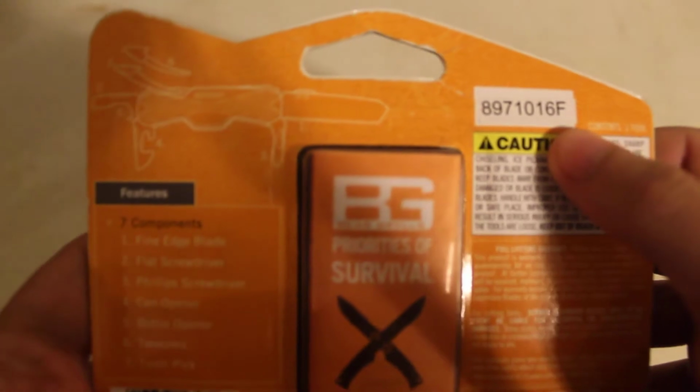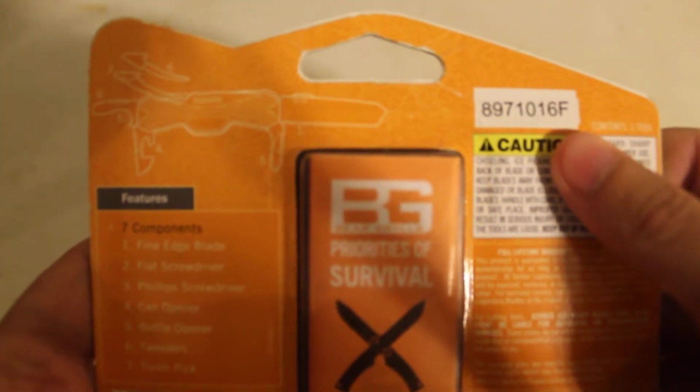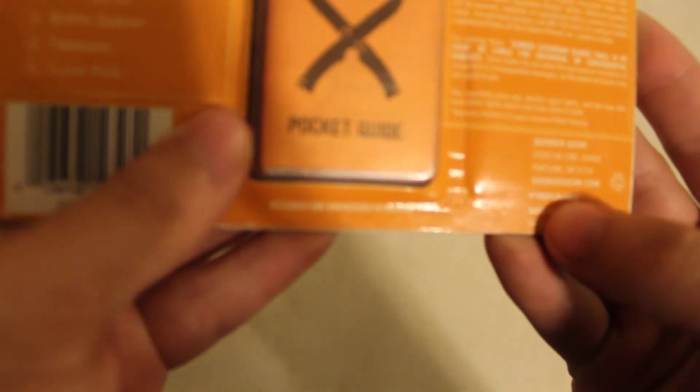I guess this is part number 897101-F. You go online to GERBERgear.com.